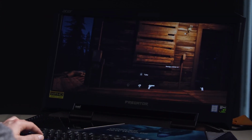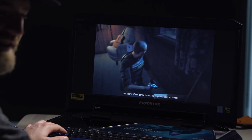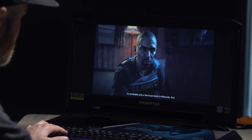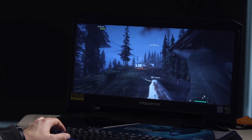Steam time. We need to find those sinners. Head for the lumber mill. I'll be waiting. I'm sorry. I thought they got you. Come on. There's a road out there. We're gonna take it. We're gonna head northeast. Up ahead! Watch it! Take him out!